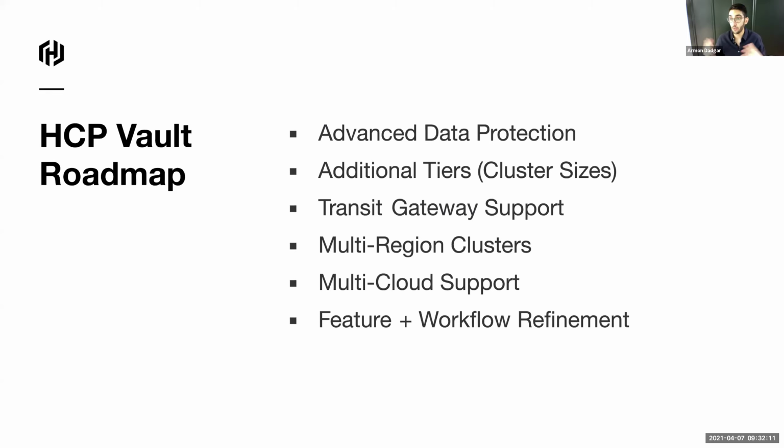And then there's a broad set of capabilities we've been asked for through the beta process. This is everything from transit gateway for customers using that Amazon pattern, to multi-region support. So within Amazon, if you want a cluster that exists in multiple regions and is replicated, that'll become available. And then we will work on multi-cloud support, adding additional clouds and regions as well. And within all of that, additional feature work and workflow refinement to make it a smoother, better process.